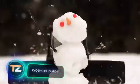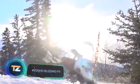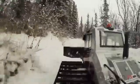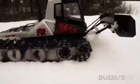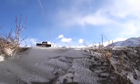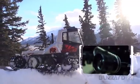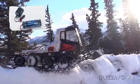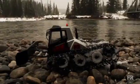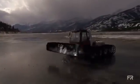Kyosho Blizzard FR. Few toy cars can withstand such tough conditions as the Blizzard FR from Kyosho. Sub-zero temperatures, bumps, snow, and even drops of water are no problem for this RC model, partly because Blizzard FR was designed as a toy snowplow. And of course, the manufacturer simply couldn't allow the snowplow to be affected by snow.